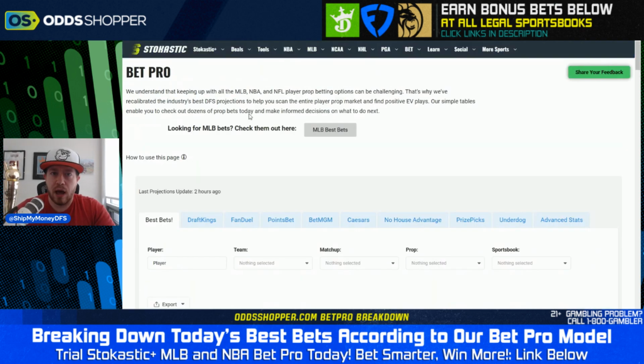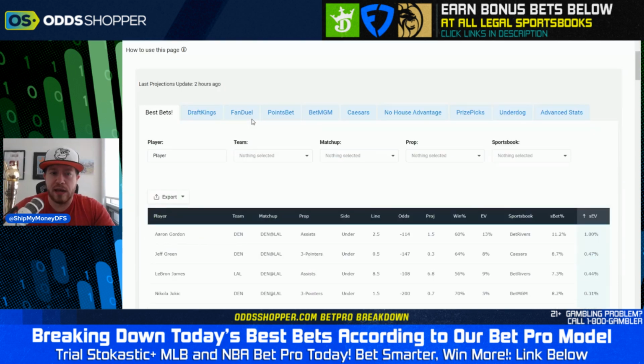If you're not already familiar, this is a prop betting model that uses our NBA and MLB DFS projections. So that same team that has had success in DFS put together this model to use our projections and beat props on multiple books here. You can use it to shop lines across a variety of books. You can use it to find the best bets on a specific book if you are just looking to bet on one. So we're going to walk through some of the top bets on several different books.